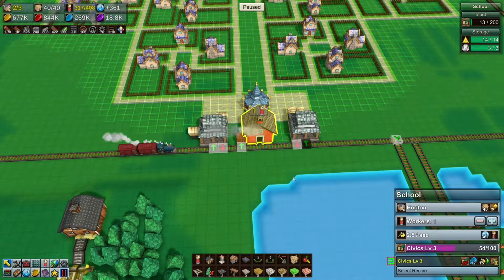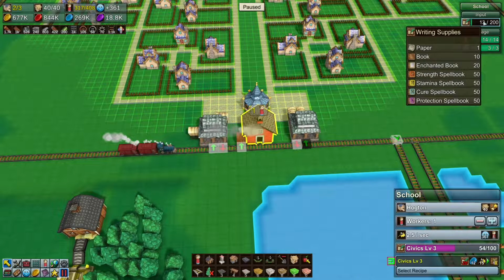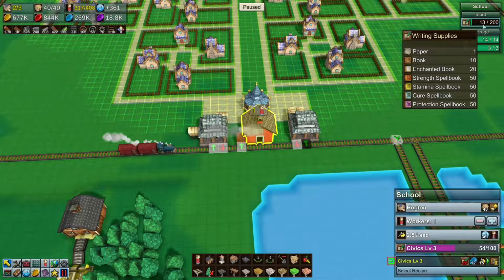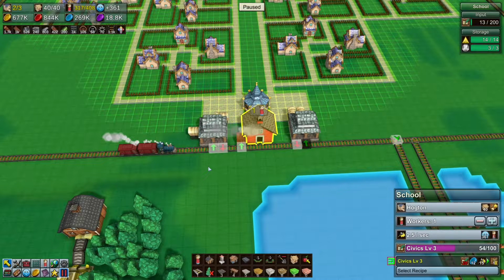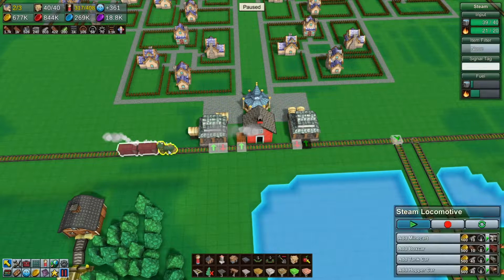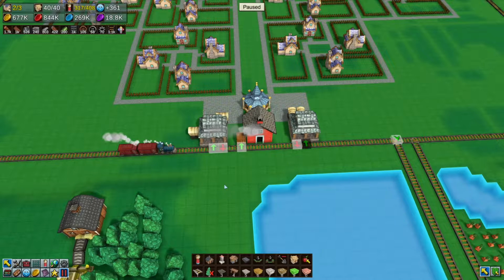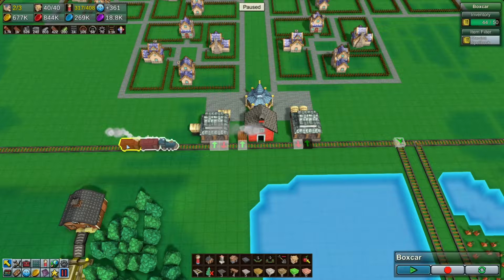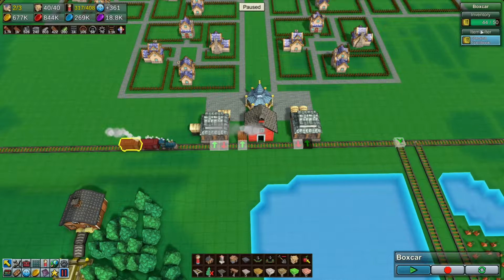So that's fine. But the reason it went up by 100 points and not 50, because I thought maybe one book got dropped off and went up, is that there appears to be a thing where if a train isn't dropping off at a station, it can only drop off 2 goods at a time, which is interesting. At least I've only tested this with the spell book, so I haven't tested anything else yet.